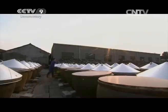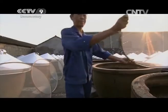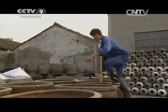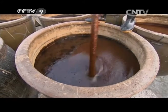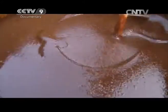After immersing the moldy pancakes in soy sauce, Ding Yun begins a procedure which will take 6 months to complete. As long as it's not raining outside, Ding will repeat the process over and over again.